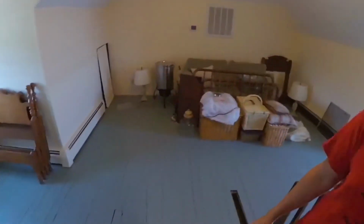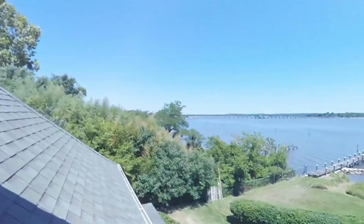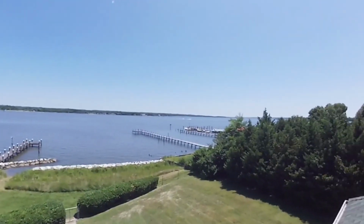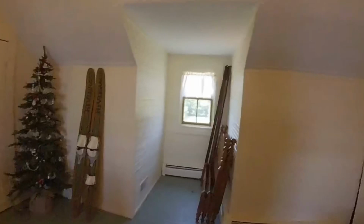The attic is just a storage space right now. That's why our Christmas tree is here. Eventually, this will definitely be probably a sleeping area. We'll have two twin beds up here. It'll be a great area. People will love it. As you can see, the view up here is pretty awesome. Same view, but over the front yard out that window.